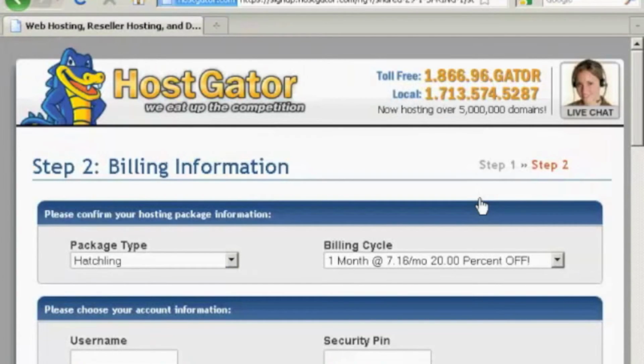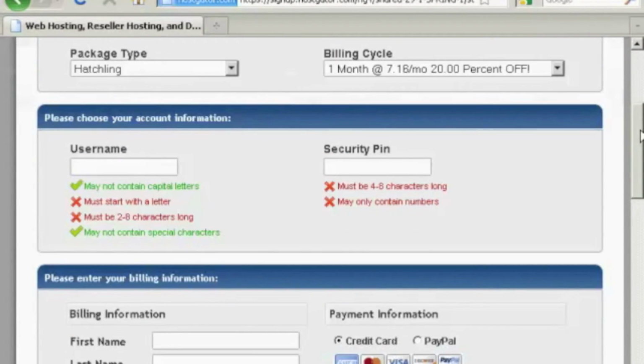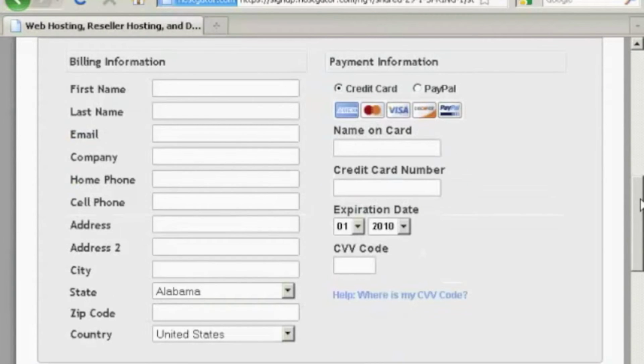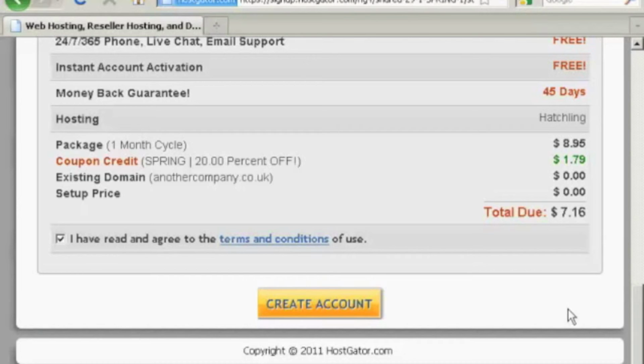and this is basically where I put in all the billing information, the username and the security PIN number, and then I enter all my credit card information and so on, and then read the terms and conditions, of course, and then click on the button here to create my account.